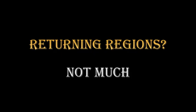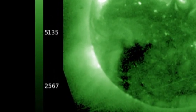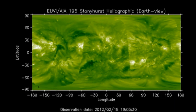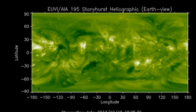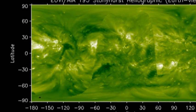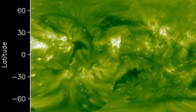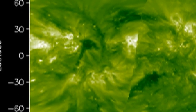As far as returning regions are concerned, there is a faint region in the south just visible over the east limb, but inspection of the composite coronal image shows that there is not a very impressive region there at the moment. There's a large complex in the north due back in 5 to 7 days, but as we've seen in the past, they can easily decay significantly in a time as long as that.